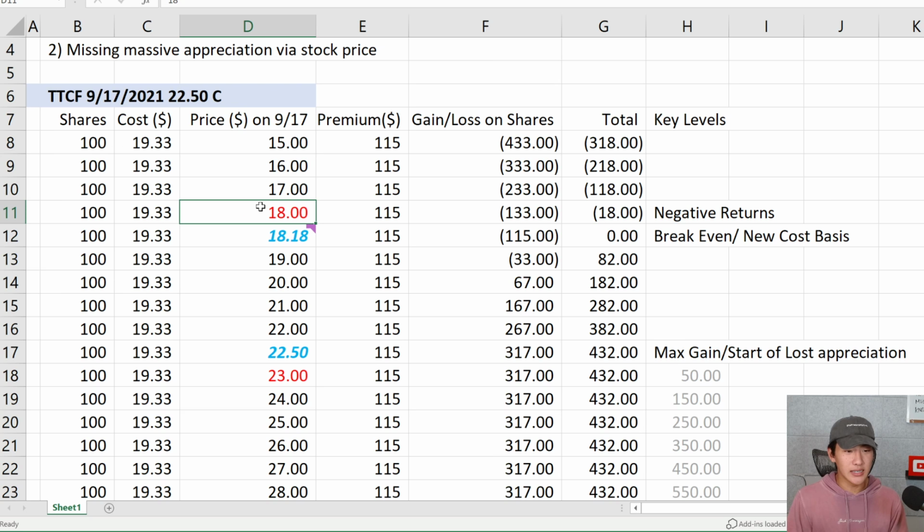But anything below $18.18 per share, for me specifically, because this is my cost basis, now becomes a negative return. Because at this point, the loss on the drop in stock price is greater than the premium I received. So in this case, this is a $133 loss, right?